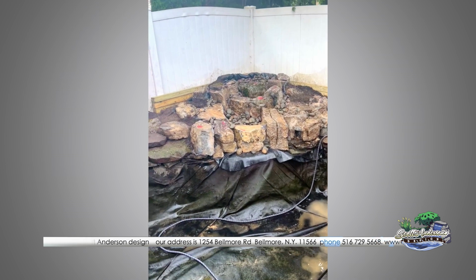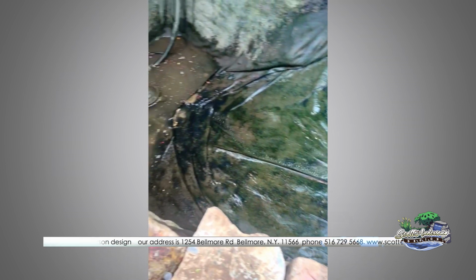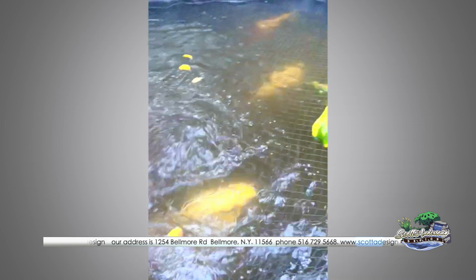Waterfalls all built. Pond is cleaned up, refilling. We have our 3 holding tanks set up. They're all chilling out. So tomorrow they get to go back in their home.